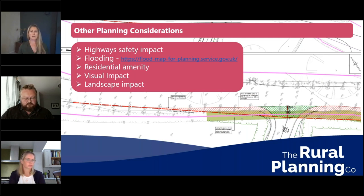In terms of amenity, residential amenity particularly, the impact of floodlights on neighbours, for instance, is an important consideration. One example where we've overcome concerns with the council in this regard is where we've asked a specialist lighting provider to provide specific lighting details, and working alongside the ecologist, we were able to demonstrate to the council that the light spill wasn't going to impact on others or protected species, for instance, like bats. We often provide landscaping schemes to overcome any concerns in respect to visual impact or landscape impact on particularly sensitive sites.